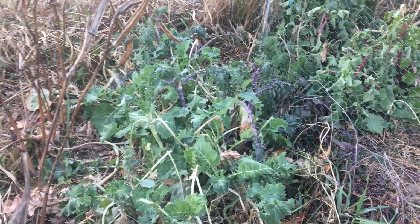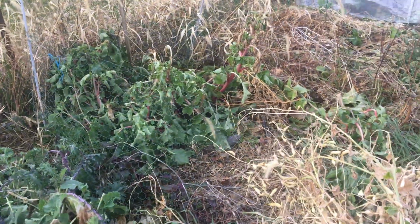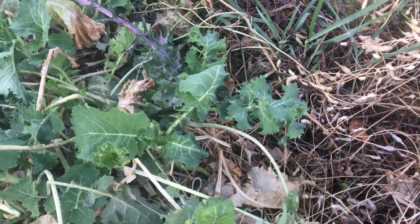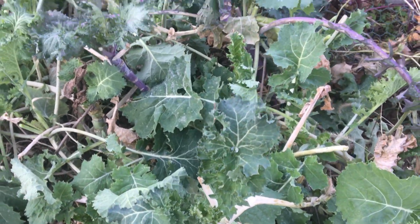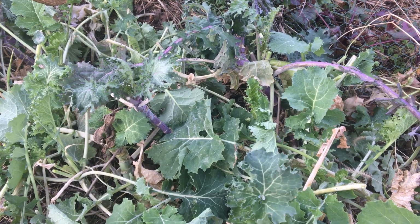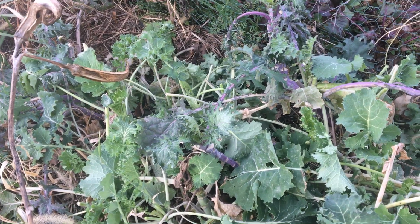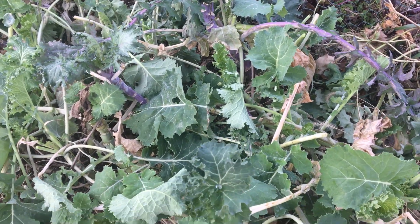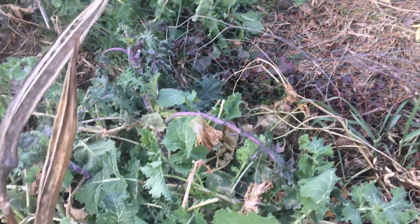Over here is just half a row of some different kales that I have not covered, but have continued to harvest on. And clearly there's new growth happening. Our lowest low has been 19 degrees, and we've had a couple inches of snow come and go. And these uncovered are still really giving us some good stuff.